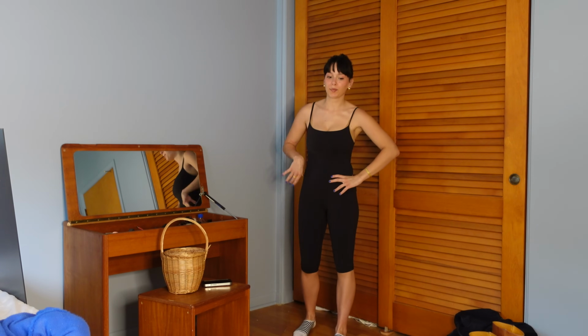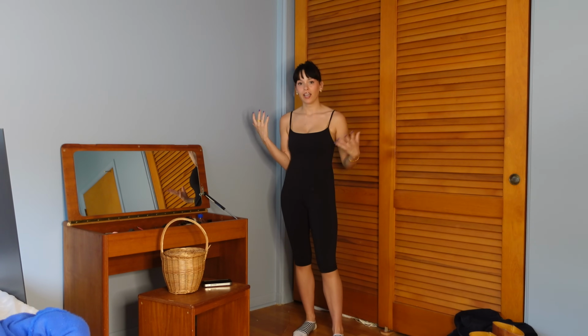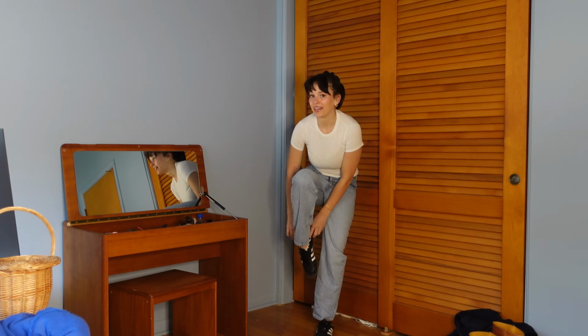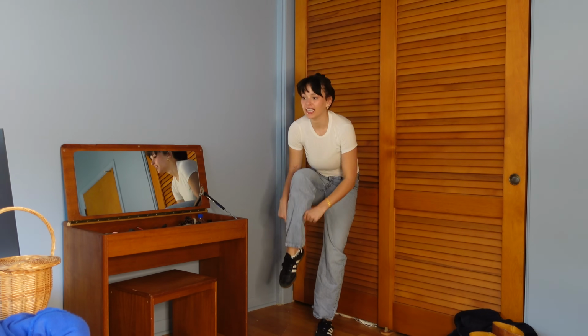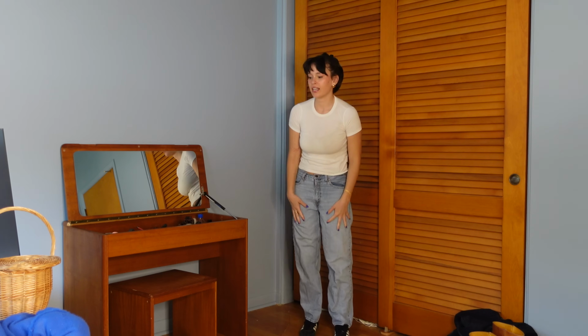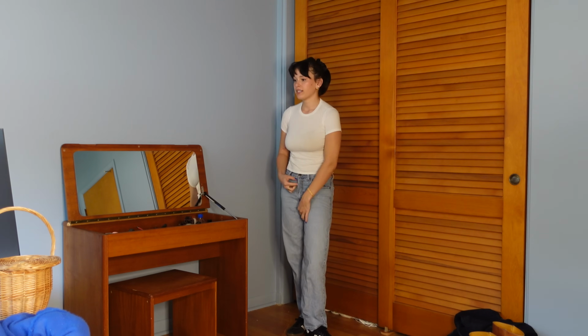Back in my room, because I'm gonna put on such a basic outfit, and we're gonna show how all these things work together, and one more little tip. Okay, so we've got such a basic outfit on, nothing interesting about this. Plain blue baggy jeans, tennis shoes, white t-shirt.